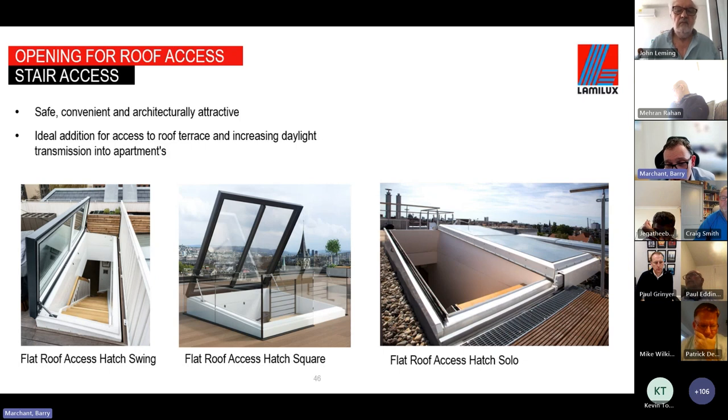For such rooftop projects where stair roof access is required, Lamilux offer three luxury roof access products designed to give generous daylight in conjunction with safe and convenient regular access to the roof terrace. And the focus is primarily on architectural standards and comfort. Now, I have done a lot of access projects over the years, and experience really does dictate if this is a sort of thing that someone's involved in at any time.